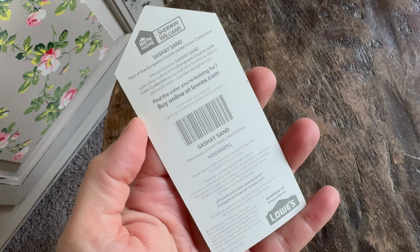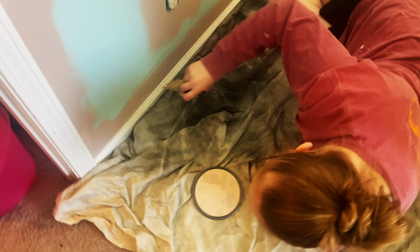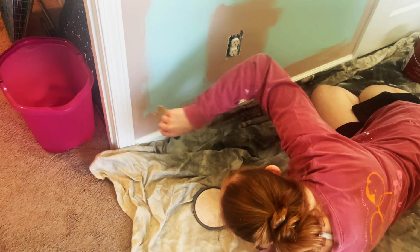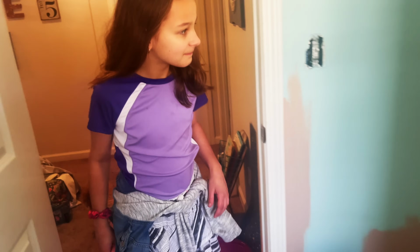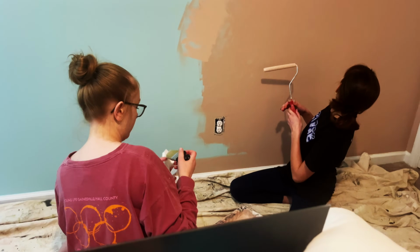We got this color from Lowe's. It is a Sherwin-Williams color called Sachet Sand. If you guys are interested, it is a gorgeous romantic pink color. I taught her how to cut in without taping off. And you can see here Hadley even joined in.